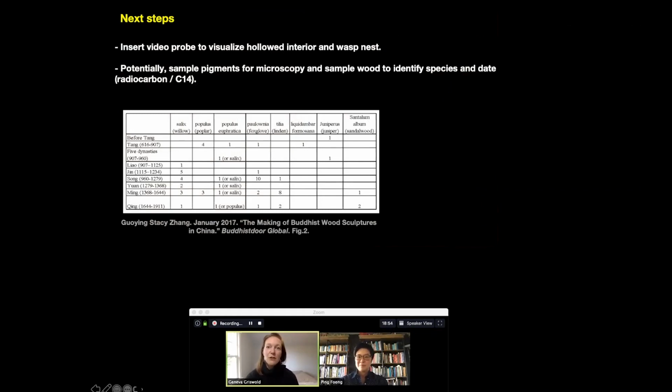So while we've reached closure in one regard, next steps will include inserting a video probe to further visualize the tool marks on the interior carved surface, possibly sampling the pigments for microscopy, and the wood components for species identification and for dating.